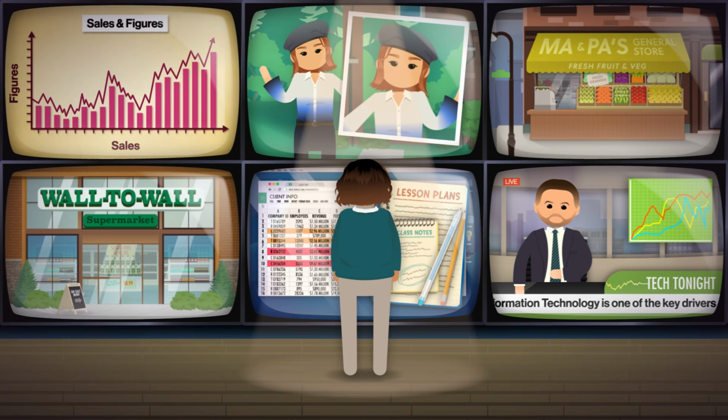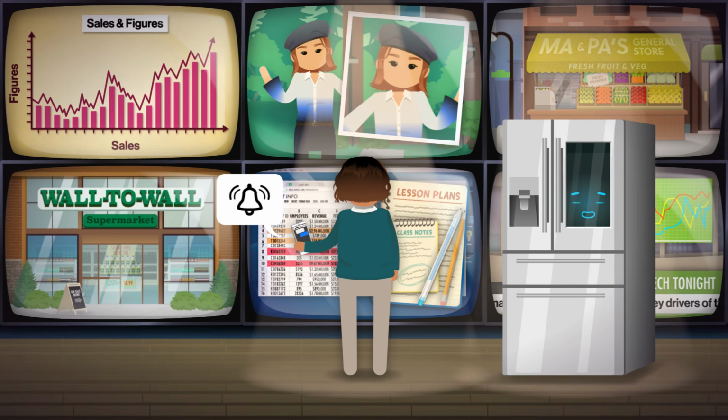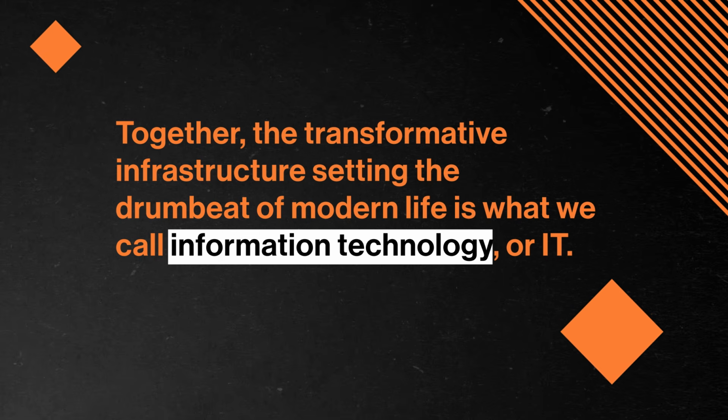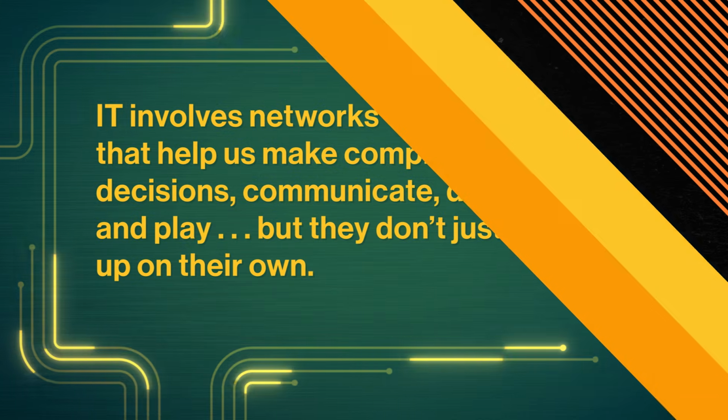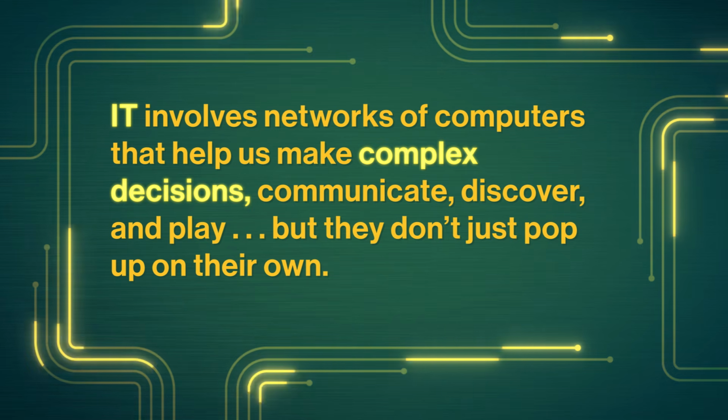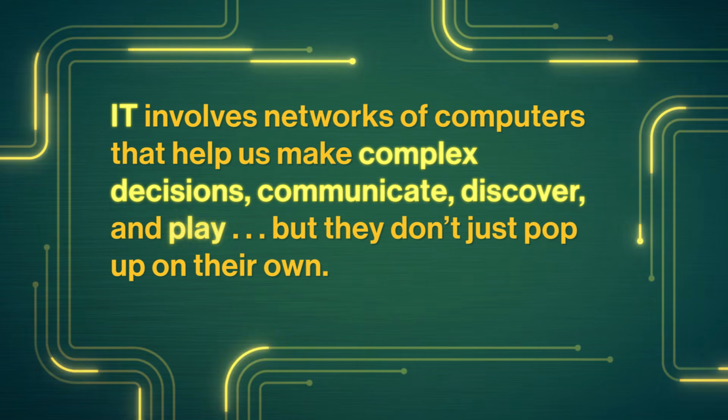On top of that, huge parts of our personal lives are now mixed up in the digital world and computers, from smartphones to smart fridges. Together, the transformative infrastructure setting the drumbeat of modern life is what we call information technology, or IT. IT involves networks of computers that help us make complex decisions, communicate, discover, and play.